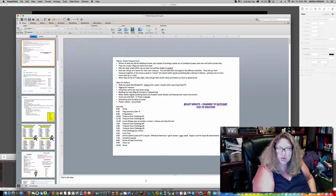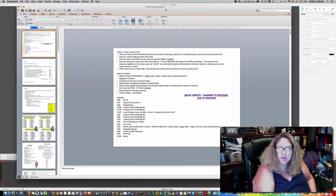So welcome to the description of the pirate campout that our pack is going to have tomorrow. I thought that I would use this as a way to brief all of the den leaders on what we're actually going to be doing, so that in the morning you're ready to go.